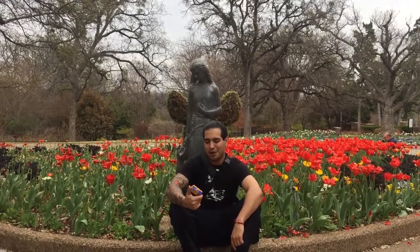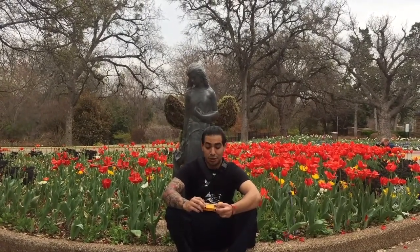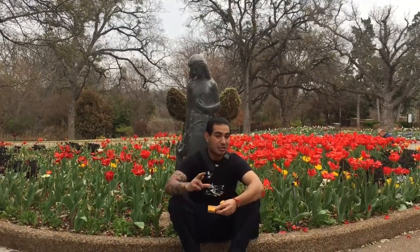When it comes to expired film, this is like 20 years already expired, so you have to overexpose it by two stops. And it's not too bright, so hopefully we'll see how these pictures come out. Fingers crossed.